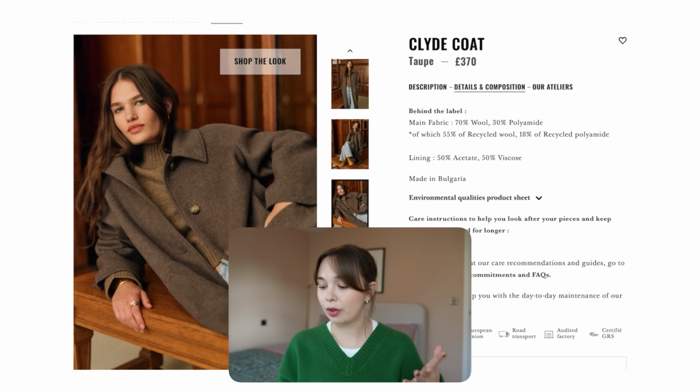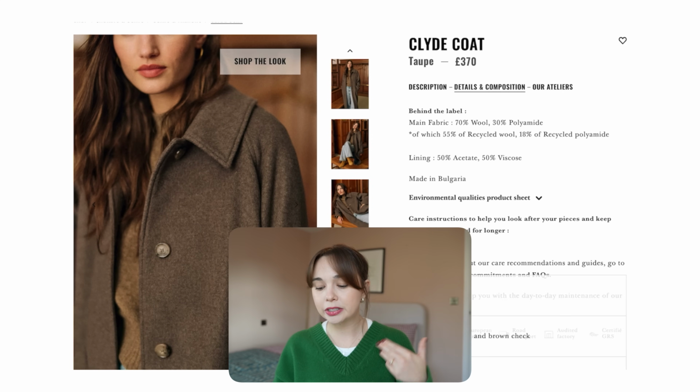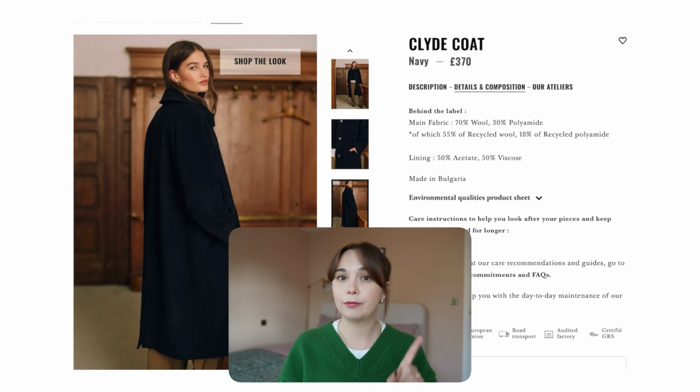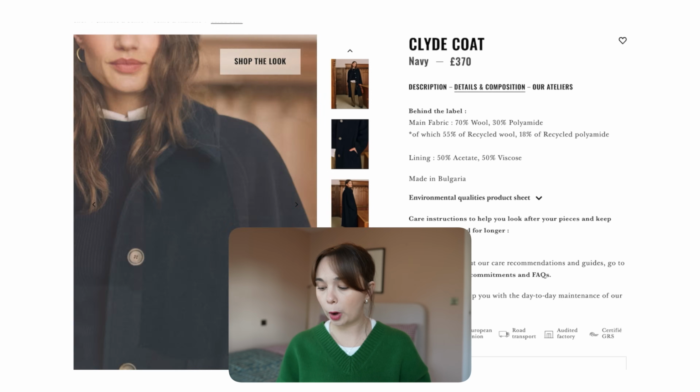It's 70% wool, 30% polyamide. Some of it's recycled. The lining is acetate viscose, so it is similar to the Clyde, but I just wouldn't pay £370 personally for something that is 30% polyamide. I think at that price point you can definitely find something for 100% wool. Or if you don't mind a little bit of synthetic in your coats, then you can go cheaper than that, definitely in the kind of 200 price point.